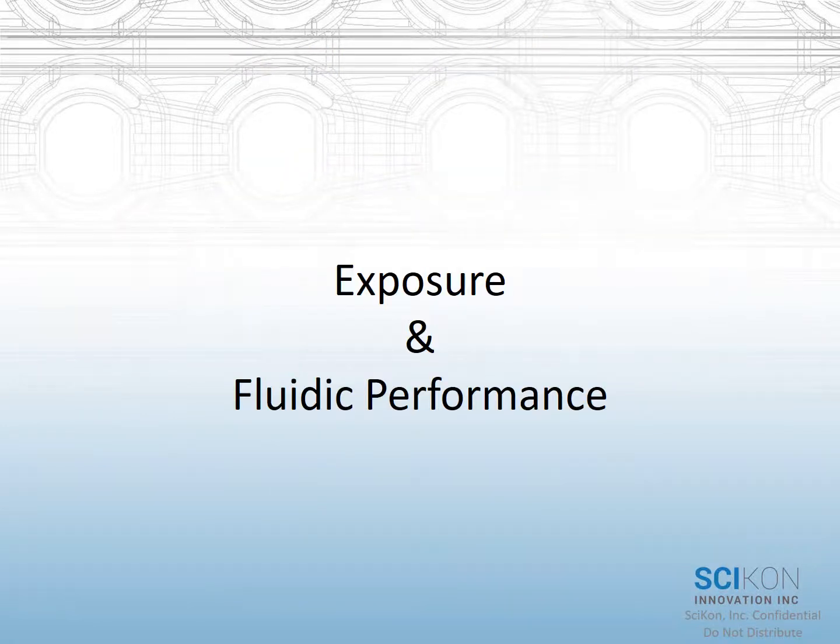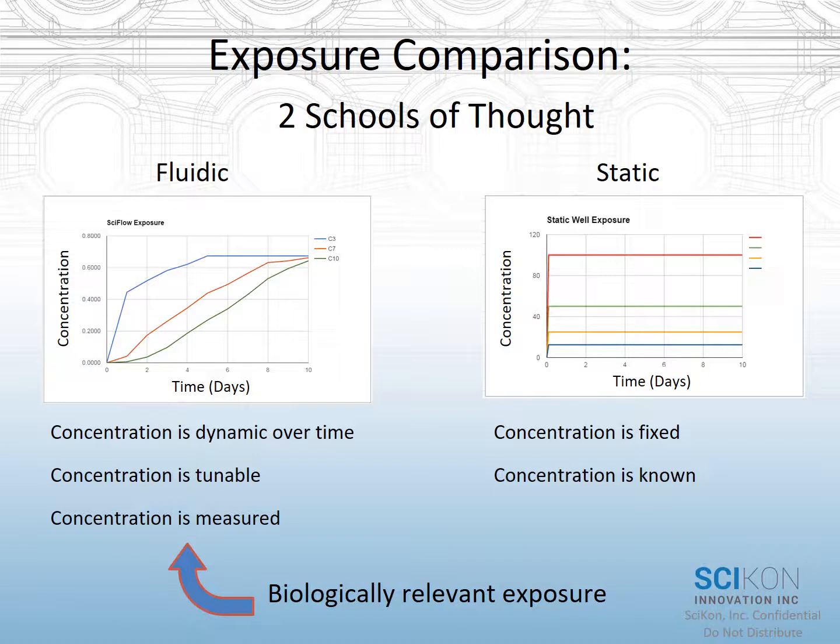Exposure and fluidic performance. We frequently get asked, how does SciFlow work? What do the exposures look like? How does the compound flow across the plate? So what I'm showing here are two different schools of thought, two different ways of dosing cells with compounds or drugs. On the right should be very familiar.